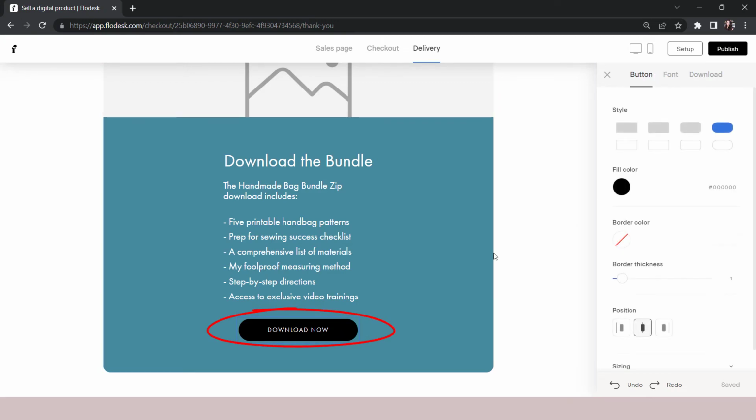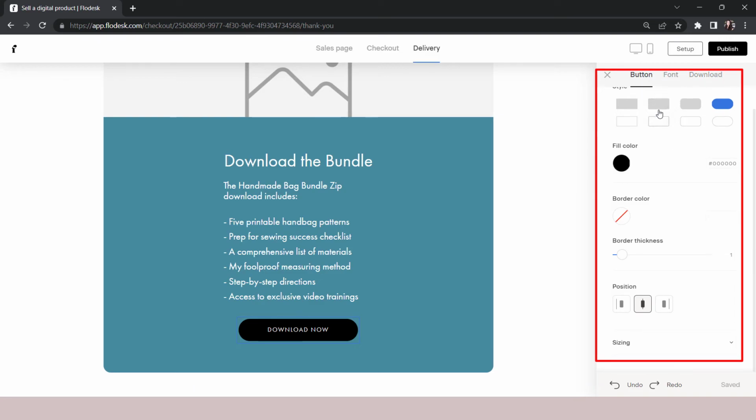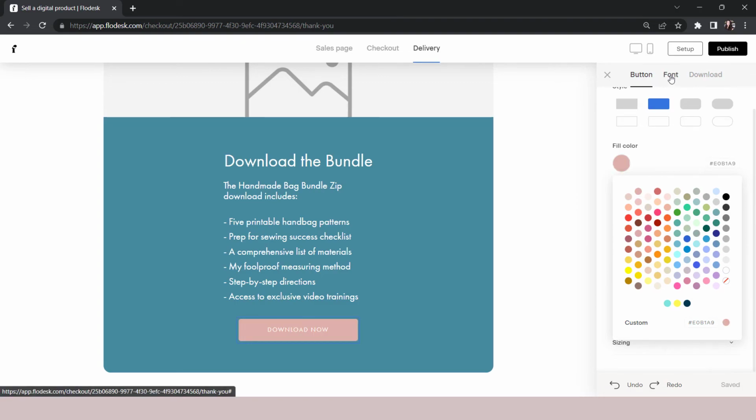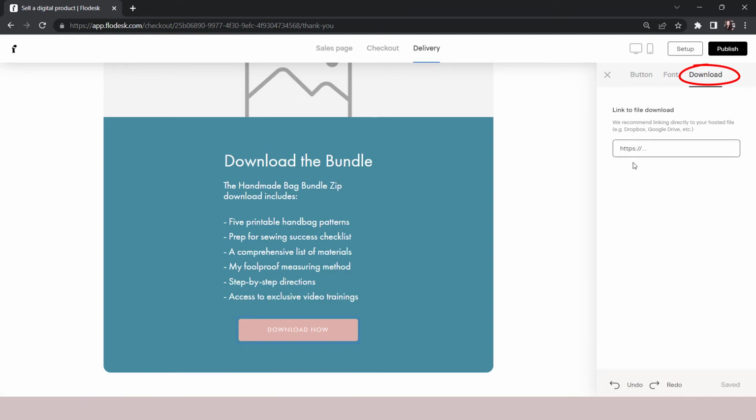So what you do then, in order to deliver the digital product, you come right here to this button, and it will ask right here where you could customize the button, the shape and the color, all that good stuff. The third option is going to be download, and that's where you upload or you insert the link for your digital product. Notice it says they recommend linking directly to your hosted file either in Dropbox or Google Drive. So you could just insert that right there and it will be ready to go.